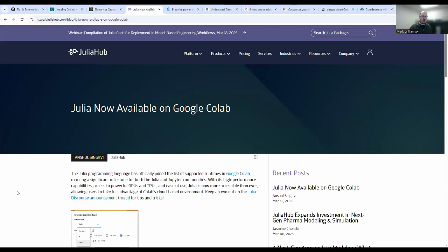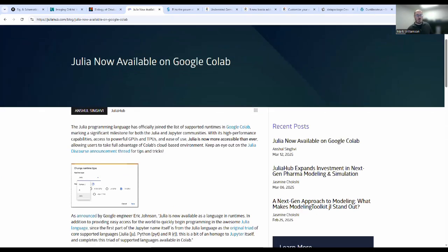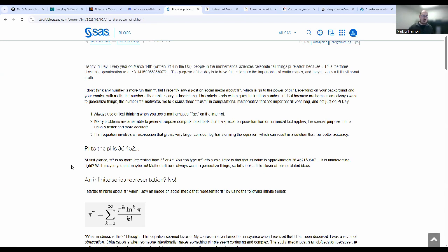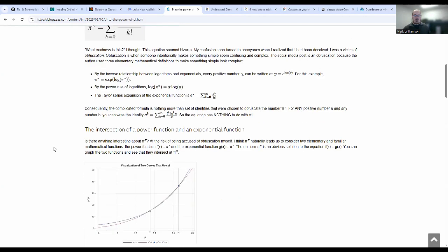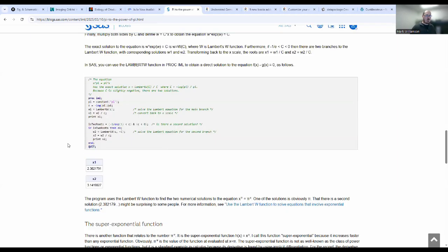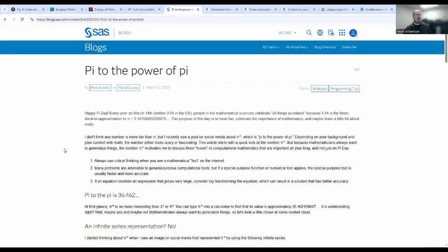Let's turn to some research tools. Julia is now available on Google Colab if you're interested in that. Then on the Do Loop with Rick Wicklin, a fun post to celebrate Pi Day, so 3/14 today: pi to the power of pi. So turns out it's 36.462 with more digits after that. But he plays around with other things like graphing and other such things. So get yourself a slice of pie, figure out pi to the power of pi, and have some statistical fun.